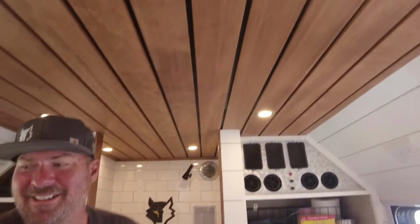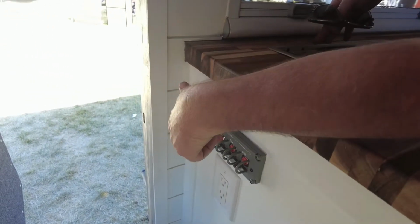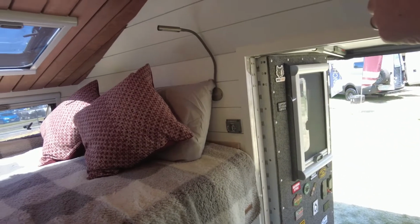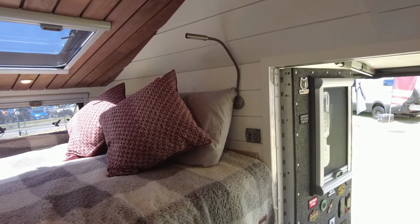No bugs. The switch plates here are actually Apollo replicas, Apollo spaceship replicas. Nice. And the bedroom light right there. You also have your overhead light for just reading at night, and they all come with USB ports for charging.